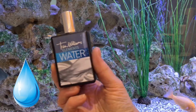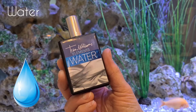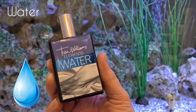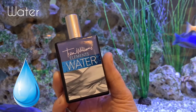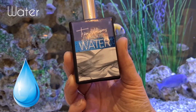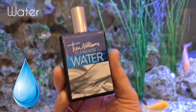Now this is Water, and it is by Tessa Williams. This is a very small indie brand, and Tessa Williams also makes candles and other scented household products. Now this is actually such an easy to love fragrance. It's very, very pleasant, and it is evocative of being at the beach. Well, not so much the beach, let's say being near the sea or being next to the sea. A very soft, easy ocean breeze.